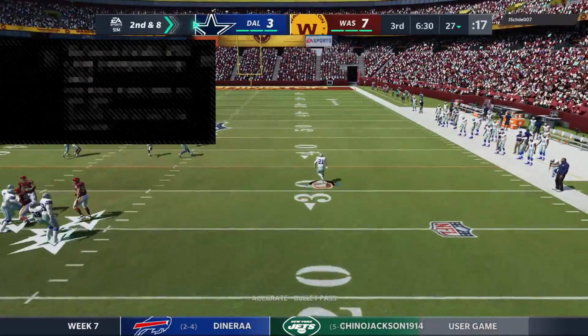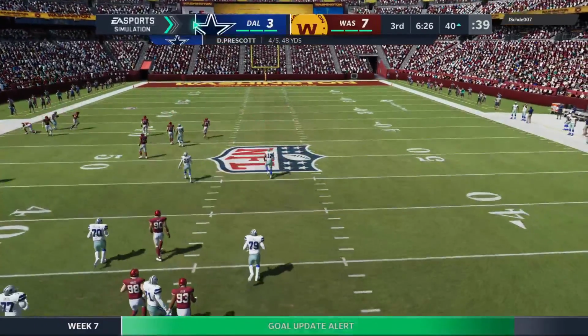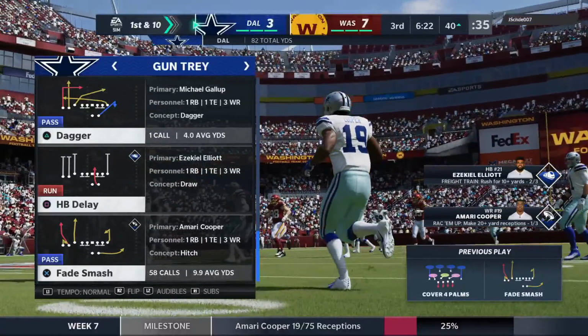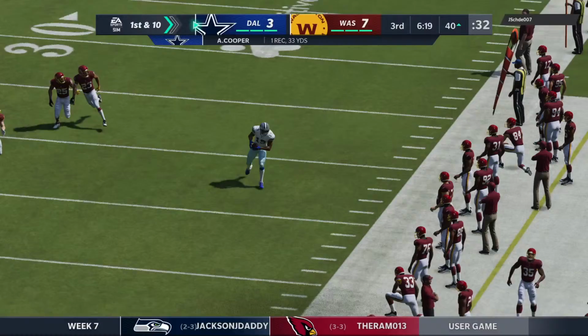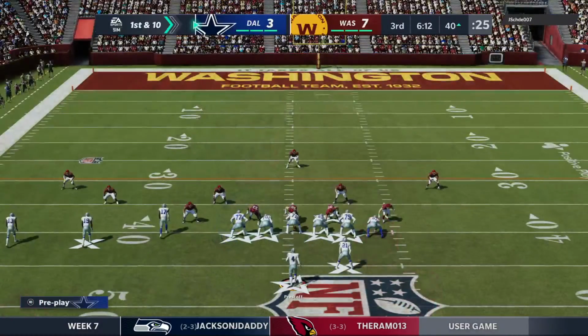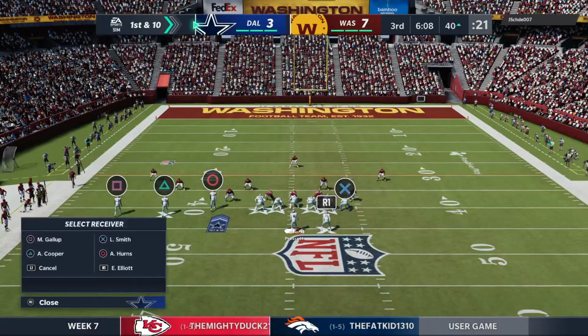Looking to throw, Prescott. And there is Amari Cooper, his first catch. And they've got it well across midfield, down to the 40 before it's all said and done. The catch and run going to wind up netting him 33 yards. And a Cowboy first down. So the big play moves him all the way across midfield to the 40 now for 1st and 10.